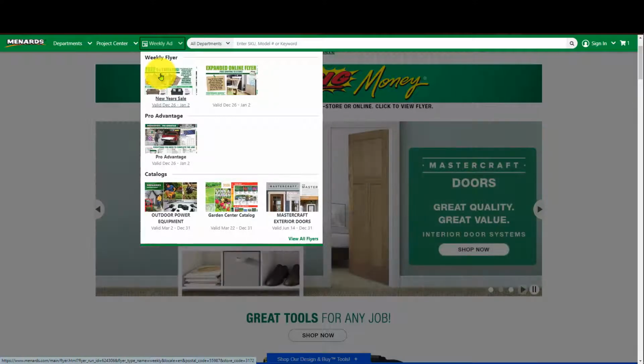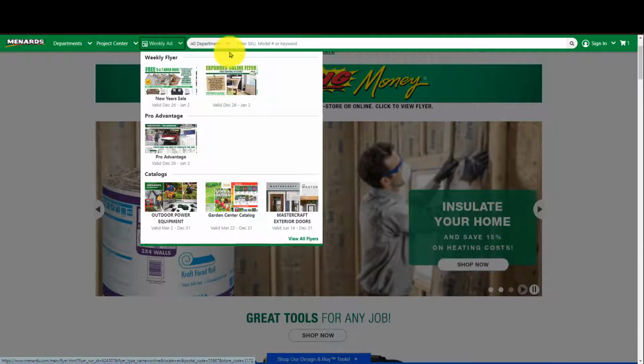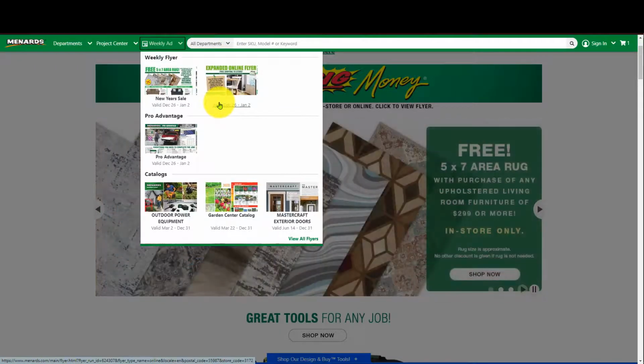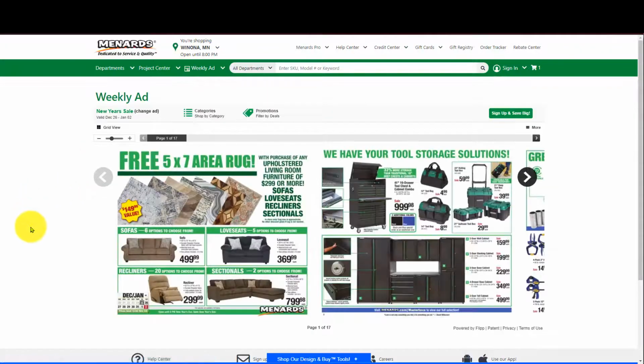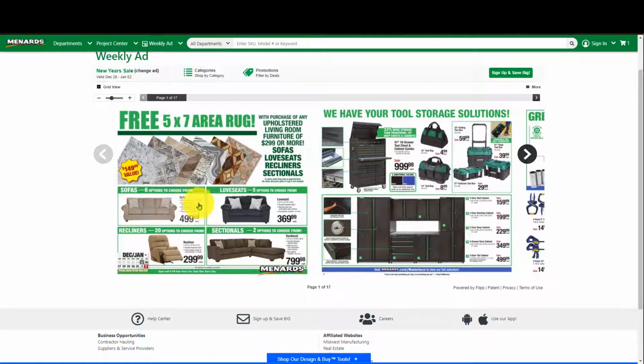Just been 11%. And then just a week or so before Christmas, they started running their ads for discounted pricing. So here's one of them here. They have a lot of stuff. Here's what I was saying before about the furniture and things like that. A sectional there for $799.